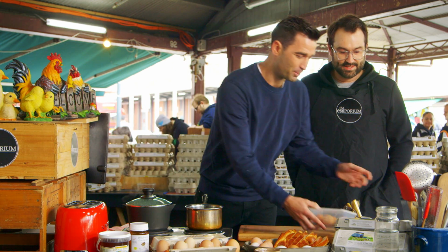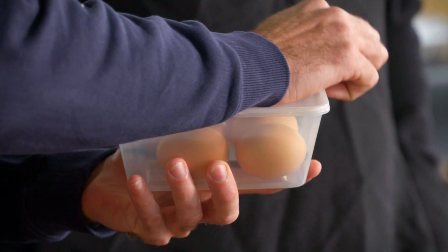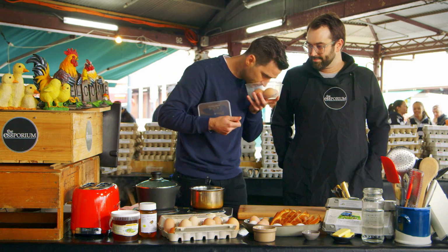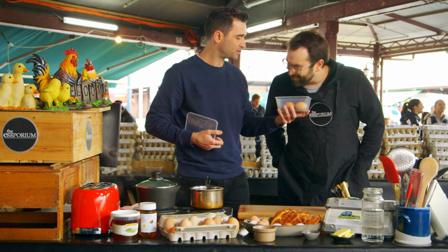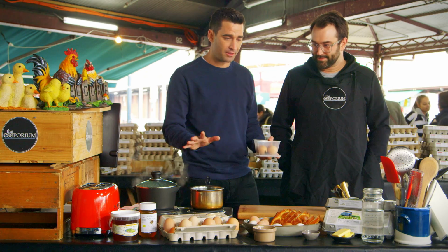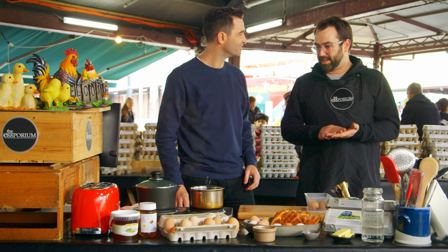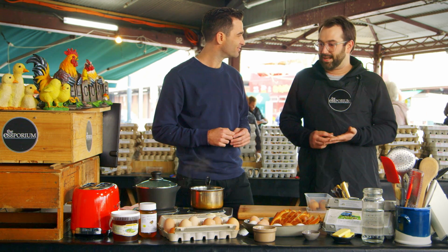Luke has kindly prepared some earlier for us today. So we've just got these, same thing, airtight container. You can really smell that, can't you? Yeah, you really can. You can't smell egg at all. So along with the eggs, I believe there's some other ingredients going with this. Yeah, exactly. It'll just be a basic caramel sauce with sugar and a bit of lemon juice.